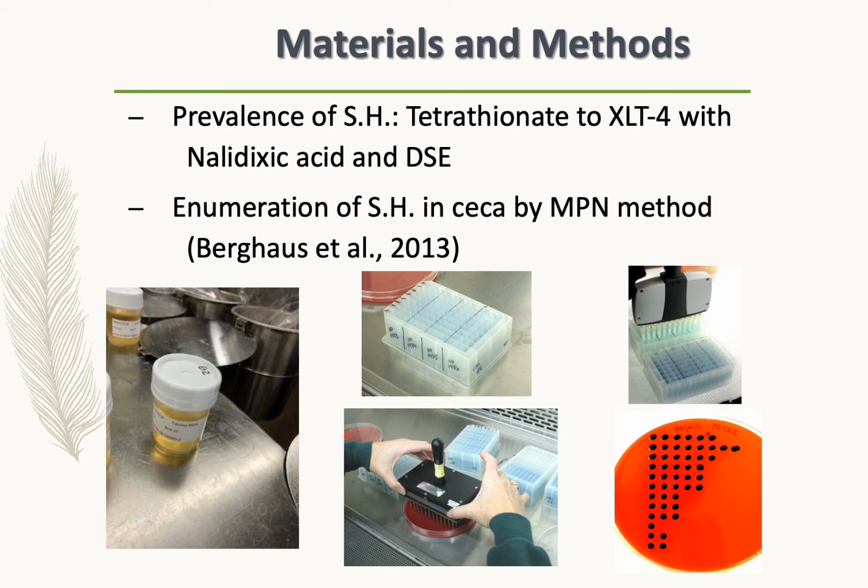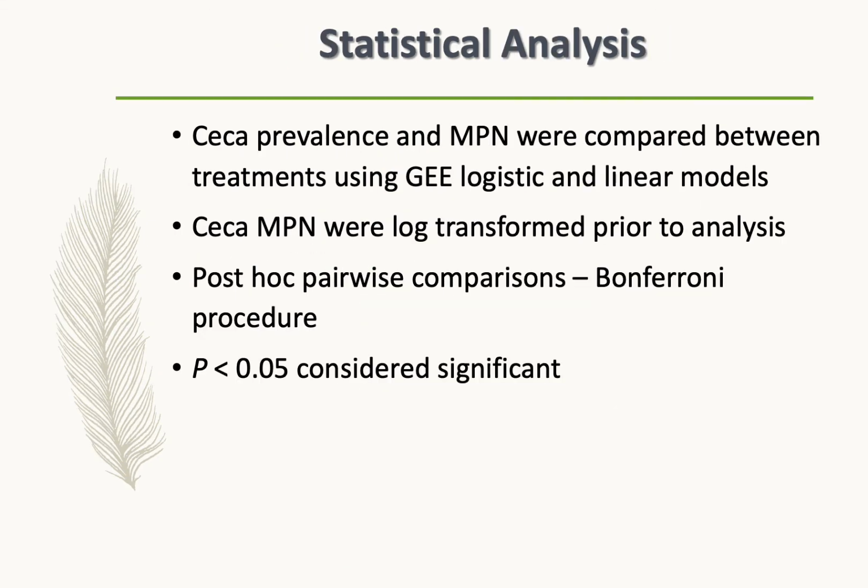Our culture method was standard Salmonella culture methodology with tetrathionate at 42 degrees, and then the next day streak onto XLT4 that contained 25 micrograms per mil of nalidixic acid. The enumeration method was the most probable number method, the micro-MPN method that was developed by Roy Burgess and Steve Thayer, and is in that publication. This micro method allows us then to do triplicate of each of the samples. The statistical analysis that Roy Burgess used is shown, and P less than 0.05 is considered significant.